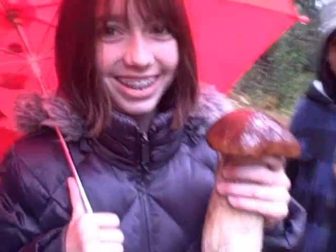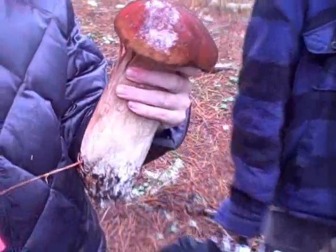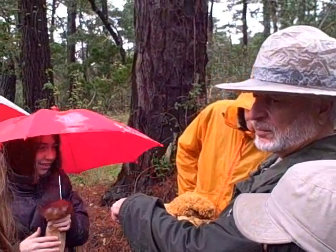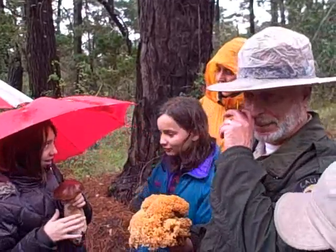Good find. Thank you. Can you tell me what type of mushroom that is? Remember? Porcini. Look at that beauty. And that is solid. Woo! She found a 1,000-point mushroom. This one, the scientific name is Boletus edulis.